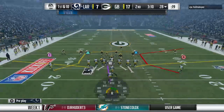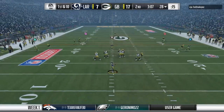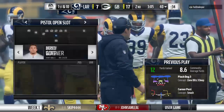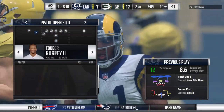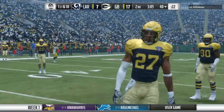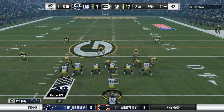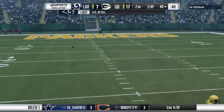Possible run anticipation here as the D-line sandwiches together. Goff on 1st down. And this one is hauled in by Tavon Austin. Give him 12 yards on that one. It earns him a fresh set of downs. First down throw, gone. And that is incomplete.